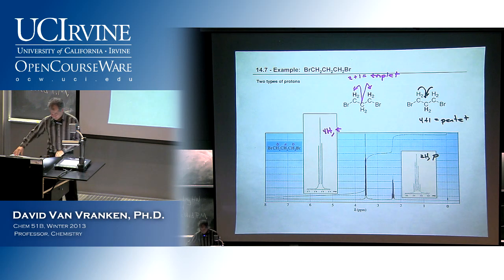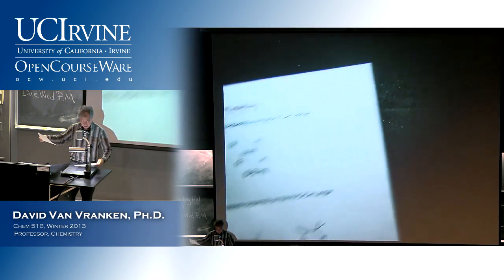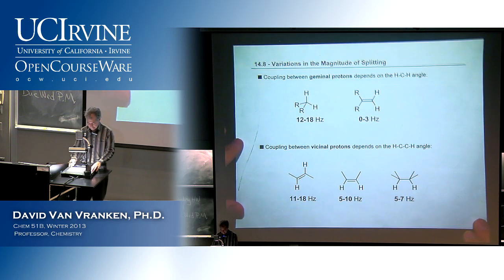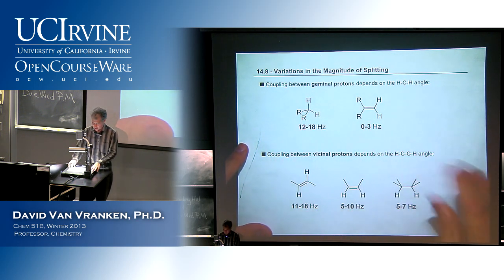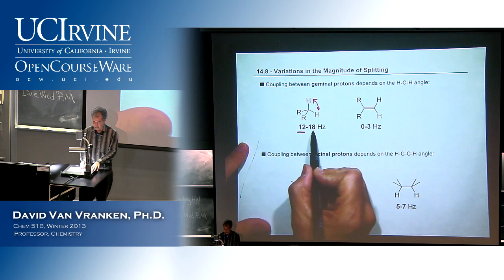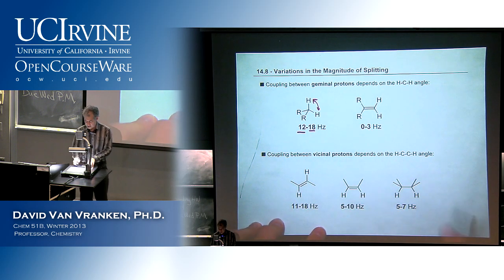Okay, let's go ahead and talk about some variations in the magnitude of coupling and splitting. The coupling constant depends on angles. The actual angle between two geminal protons will cause the coupling constant not to be 15 hertz, which is kind of an average number, but to vary between 12 to 18 hertz. So 18 hertz is a pretty big coupling.